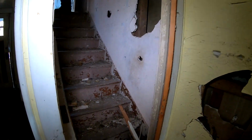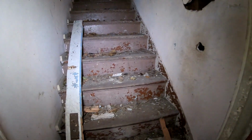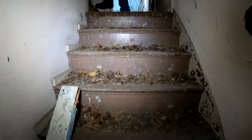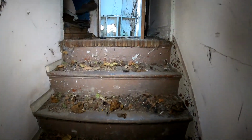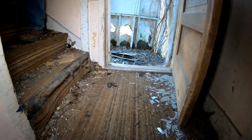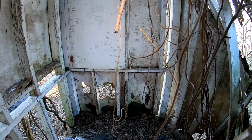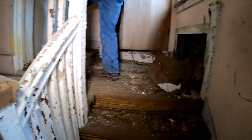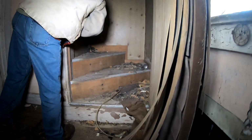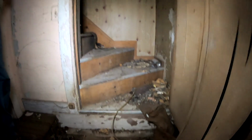Wow. All right, Chuck's heading upstairs here. Let's follow him up. Beautiful old steps. And some carpet. Some raccoon shit. I think this had steps going down and out too, Chuck. Check this out. That's pretty cool. Check this one out. We got an attic with buzzard feathers. For real? I see a buzzard feather there. Look up there. It's amazing. There's way more up there.